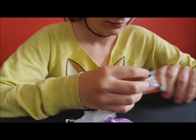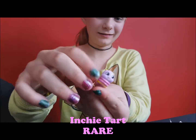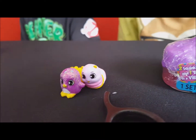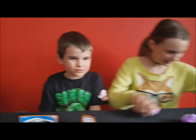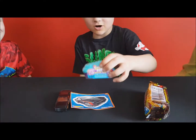And then we have a little worm or caterpillar. This is so cute. Aww. So those are the ones I got from that. They're like the little castle thing. They're cute. They look so cute. I like these little guys. And I am going to be opening this one.